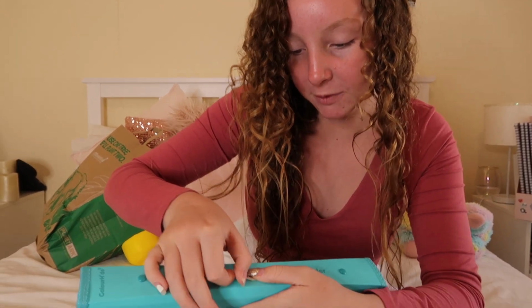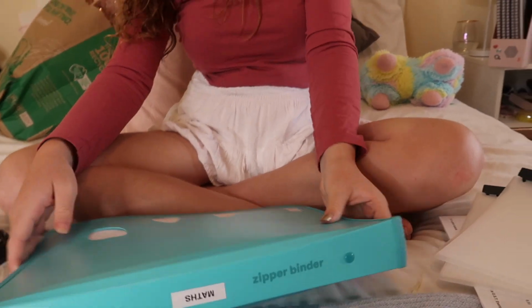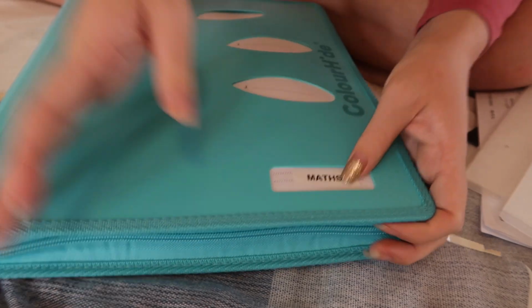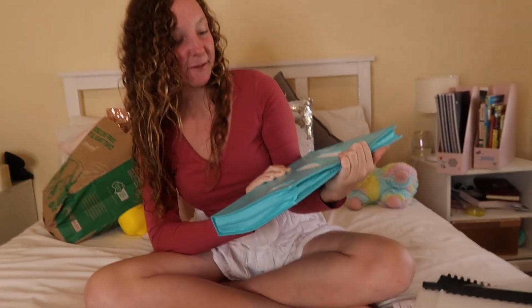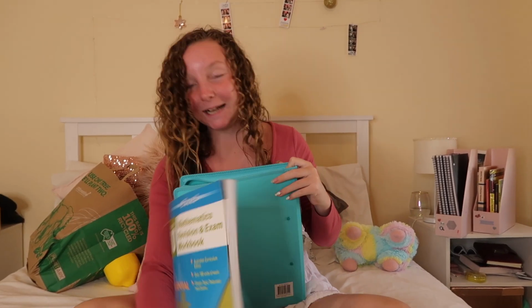I'm going to do one on the side here, and I don't know why I've done it that way because I never usually read that way. That's okay. And I'm going to print another one for this section here. Oh, that was really uneven, but that's okay. So we've got my maths folder here, and this is a great way to keep everything organized because I've got so many things in here. I forgot to put this textbook in as well.